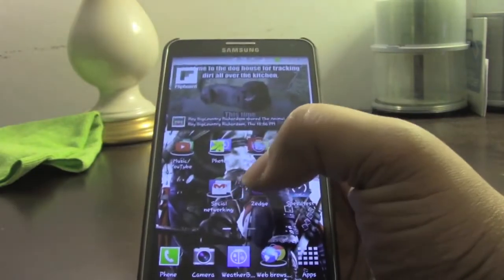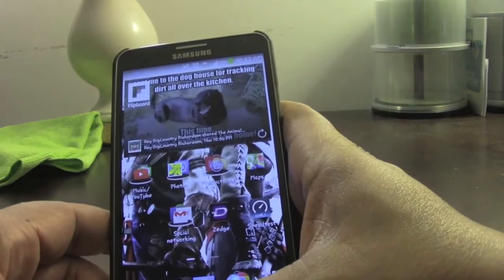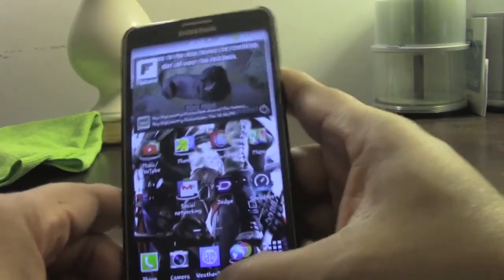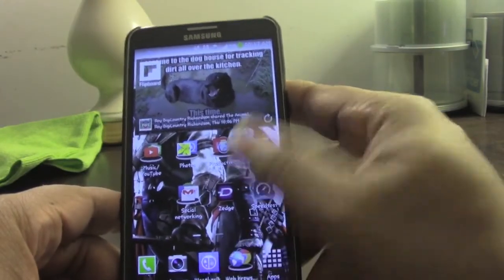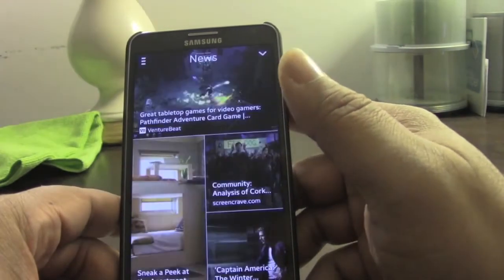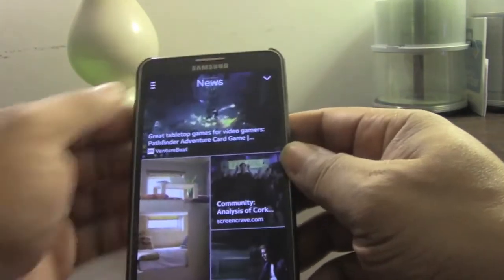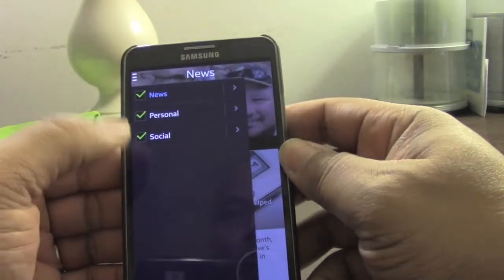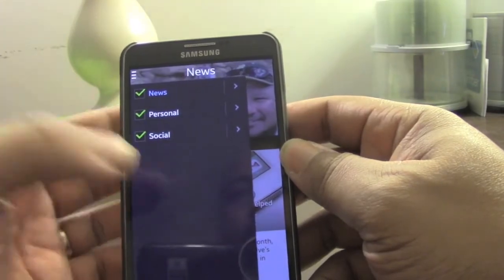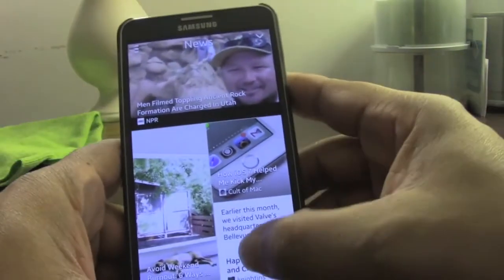Next, Flipboard and their new program that they have on here called My Magazine. Now the way you access My Magazine is you just swipe up from the bottom of the screen, and it's sort of like a news aggregator. It brings in different things that you like. Right here in the settings, you've got news, personal, and social. You can set those up, and once you do, it begins to populate this stuff.